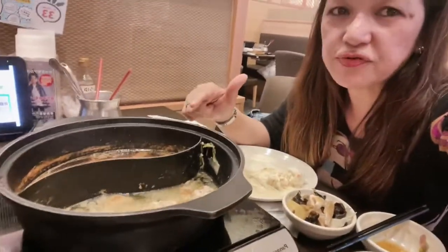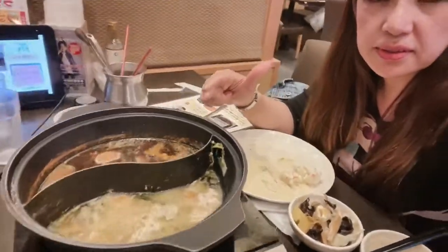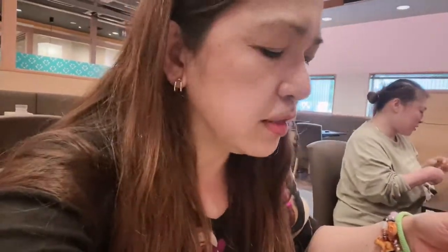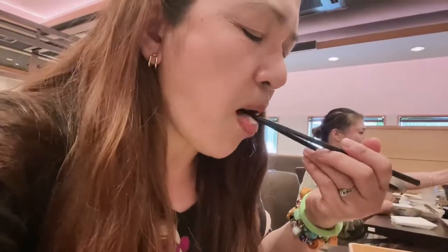a robot helper. If you want to order, the robot will come to serve you, and it's so nice and so sarap because it's fresh. Yeah, it's fresh and delicious. I still have to eat more vegetables now because I get the vegetables, and after that the dessert is ice cream, waffle. They have noodles, Japanese noodles.